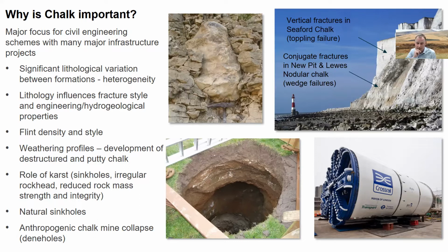The lithology also influences the fracture style. So if you're going through the Secret chalk, you get some really nice vertical fractures. But if you're going through some of the lower chalk units, particularly the Newhaven, the lowest chalk, you tend to get a lot of conjugate fractures at high angles. And these promote wedge failures. So there's a case whereby when they were doing the HS1 tunnel through the North Downs, a wedge of chalk fell out of the roof and caused some rather serious damage. So understanding how the rock failed is quite important, both in terms of tunneling, but also cutting stability and drift stability. It also impacts on how the chalk weathers and whether you're getting destructured chalk and putty chalk, which can influence engineering properties.